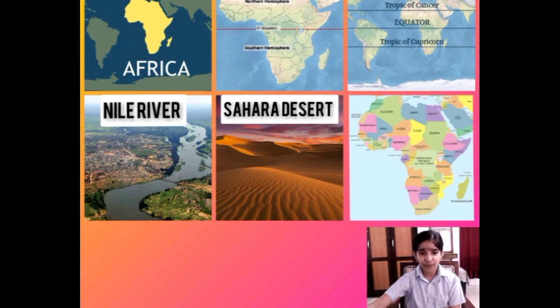Africa. Africa is the second largest continent after Asia. The equator, or 0 degree latitude, runs almost through the middle of the continent. A large part of Africa lies in the northern hemisphere. Africa is the only continent through which the Tropic of Cancer, the equator and the Tropic of Capricorn pass.